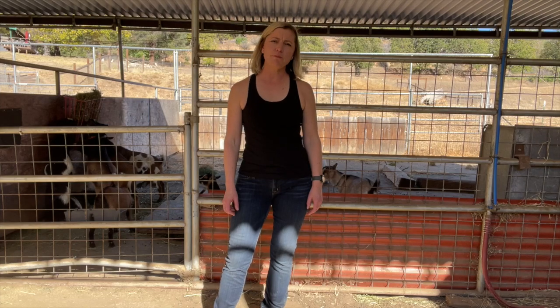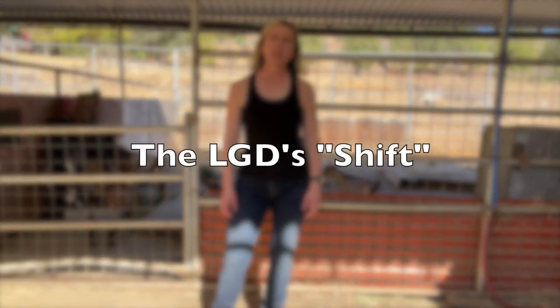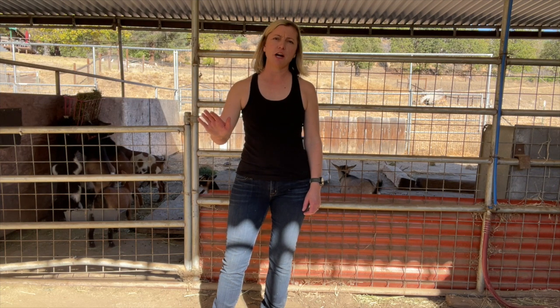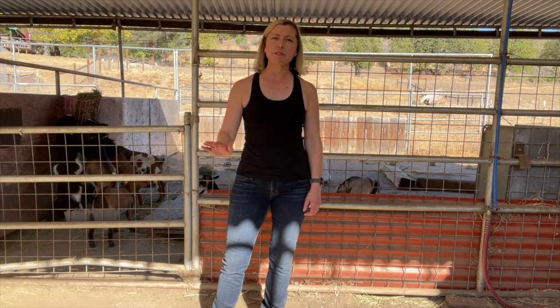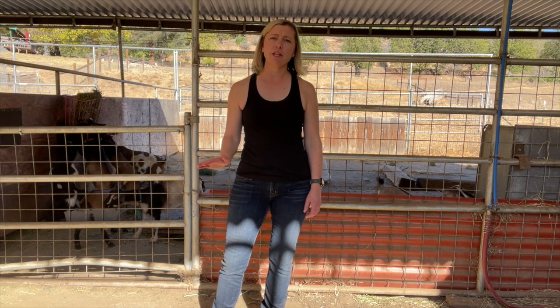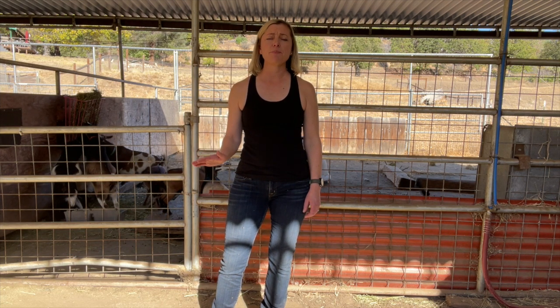If you drive by our farm any given day on a sunny afternoon, you will see that our livestock guardian dogs are out cold, and that's absolutely fine. Typically, daytime is the off hours for a livestock guardian dog. Livestock guardian dogs really do their job after the sun goes down. Predators are typically out at night, also at dawn and at dusk, and that is when our livestock guardian dogs come alive.